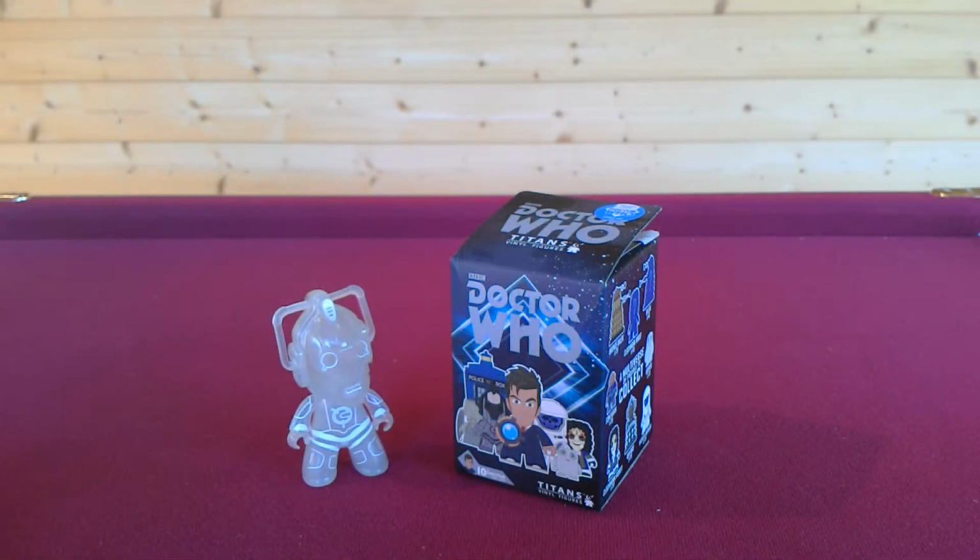Now entering into my top 5, and number 5 is taken by my Ghost Titan Cyberman. As you can see, I'm really impressed with this one because when shone light through, it is see-through, and I do love the detail as it does resemble the Ghost Cyberman seen in the Army of Ghosts from Series 2.